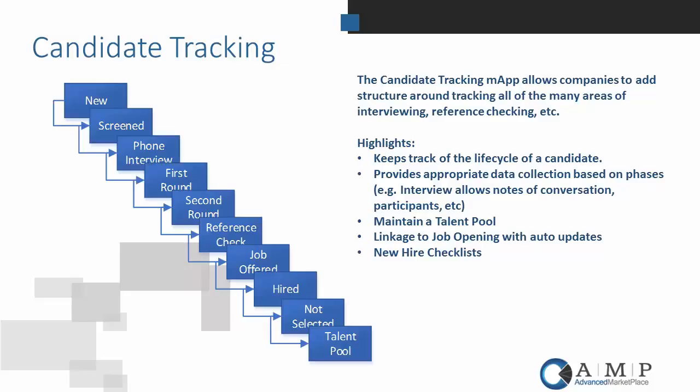Everything we talk about today can be used or not used as part of the solution. We have a lot of customers that already have systems like Kronos, Workday, or other HR systems handling a lot of the candidate and job tracking functions, and at that point we can integrate with those systems. For other customers, this is a really easy way to start tracking your jobs and candidates.